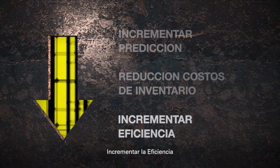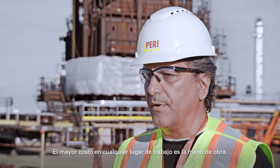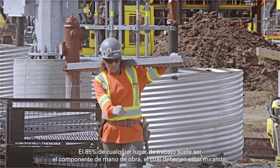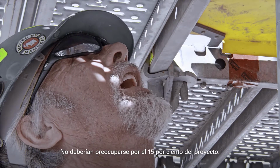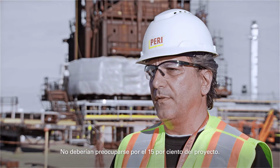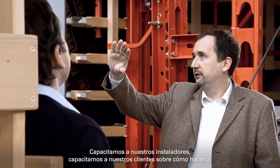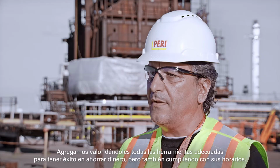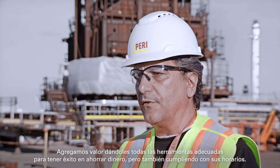Growing efficiency. The biggest cost on any job site is labor. And 85% of any job site is usually the labor component that they should be looking at. They shouldn't be worrying about 15% of the project. We train our installers, we train our clients on how to do it. We add value by giving them all the right tools to succeed in saving money, but also hitting their schedules.